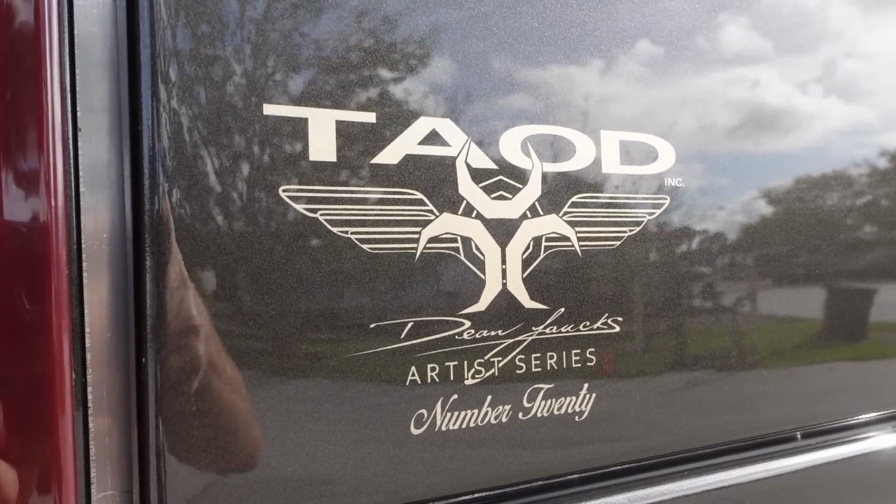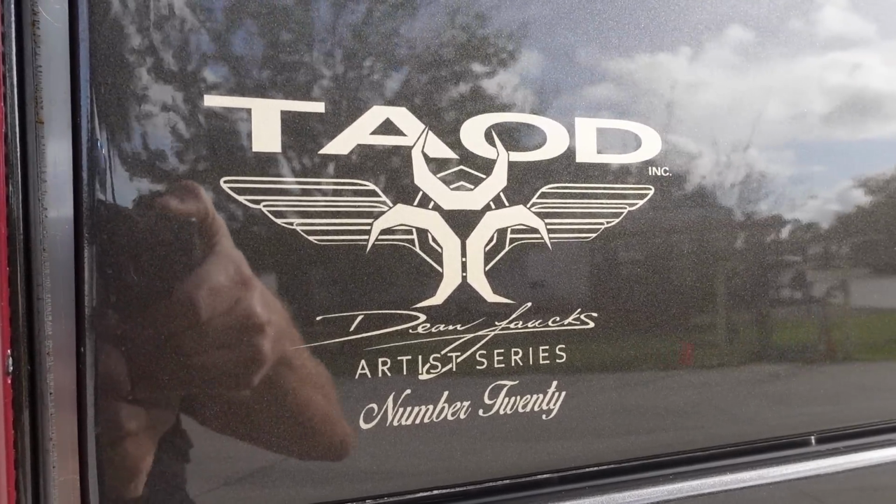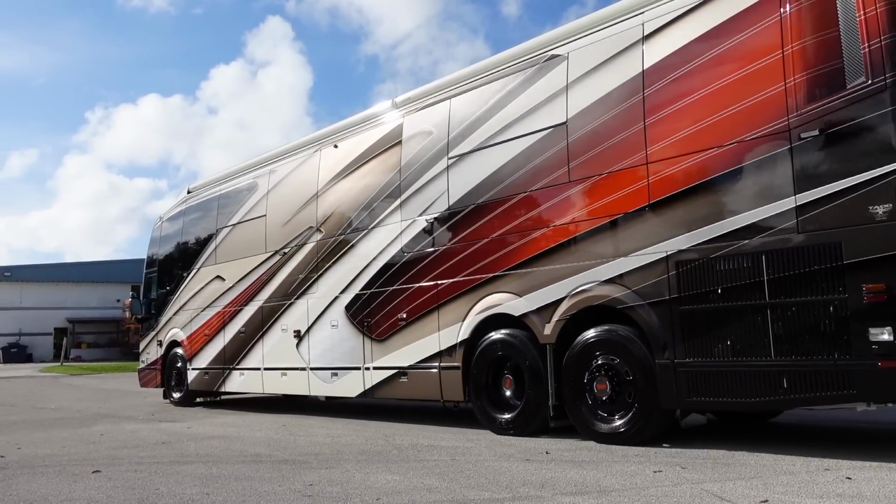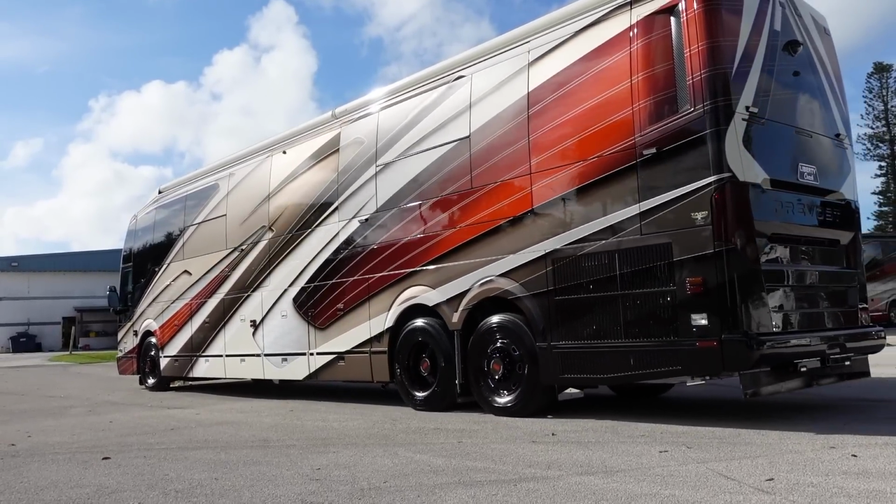Yes, sir. And this is Artist Series number 20, I see. Now, we've seen some of the Artist Series Dean Laux paint schemes. Are you able to disclose how much of an additional cost it is for an Artist Series as opposed to just a regular Liberty Coach? It's kind of hard for me to determine that because I'm outside of that loop. So that is something that the client does with Dean specifically.